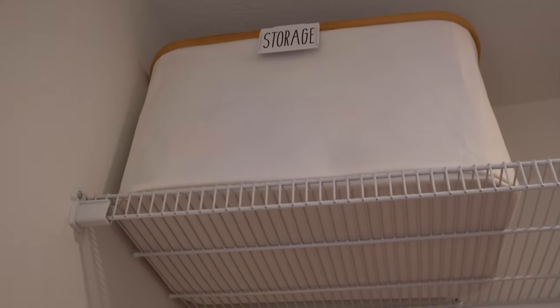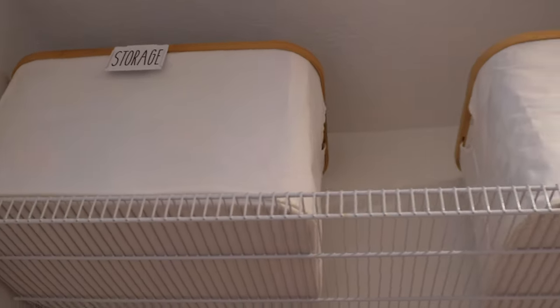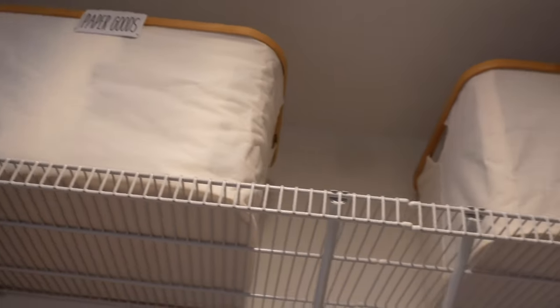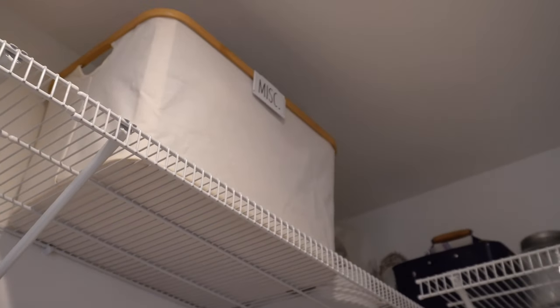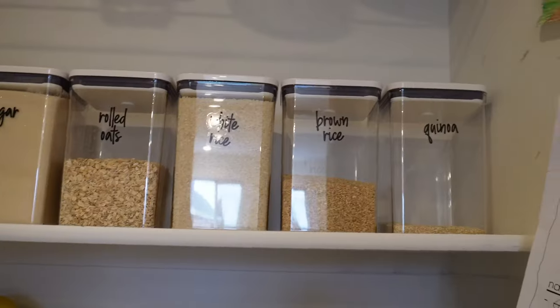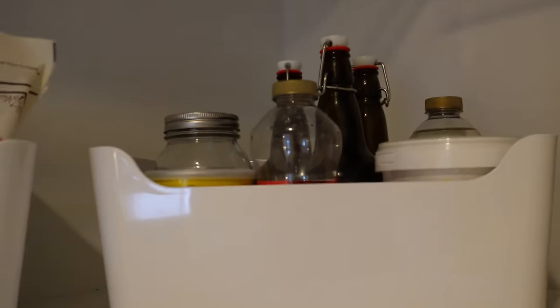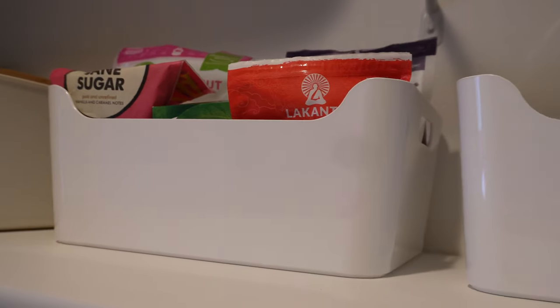Okay, so up here we have storage, which is like Ziploc bags, freezer bags, things like that. I have paper towels in here. And over here, I have the miscellaneous items I use to take food to people or to package things for potlucks and stuff. Then of course we have all of the dry food canisters in here. All of this is pretty much baking, and I didn't have enough stickers for baking, so I will probably need to make my own in my Silhouette.